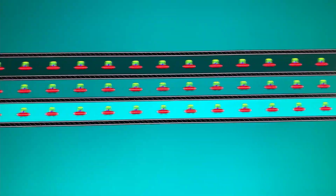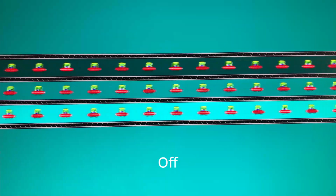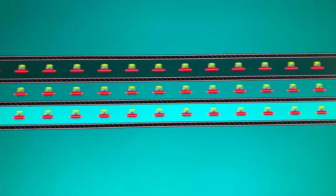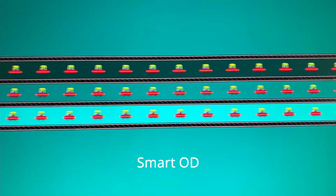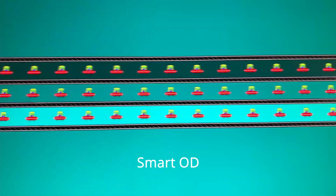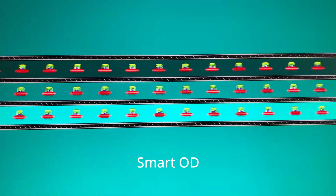Next, we'll take a look at overdrive mode with the ghosting test. Here it is with it off. This is Smart OD, which is what I normally leave it on. I think it's supposed to vary the amount of overdrive depending on frame rate. Not exactly sure how well that works. I don't really have any testing equipment, but just from visual inspection, Smart OD seems to look fine.